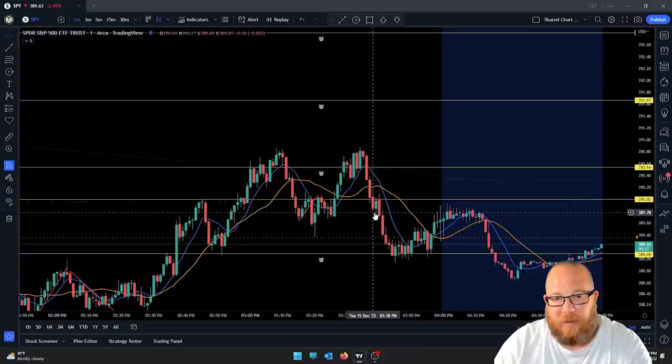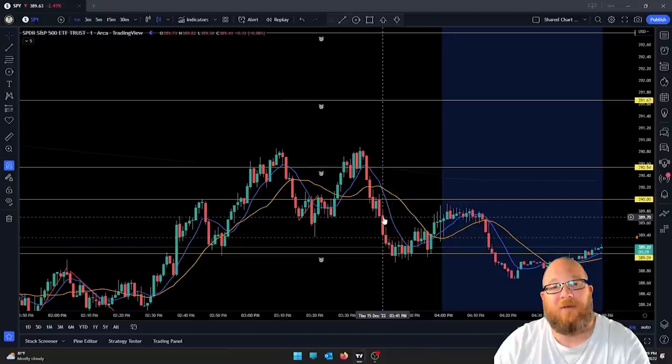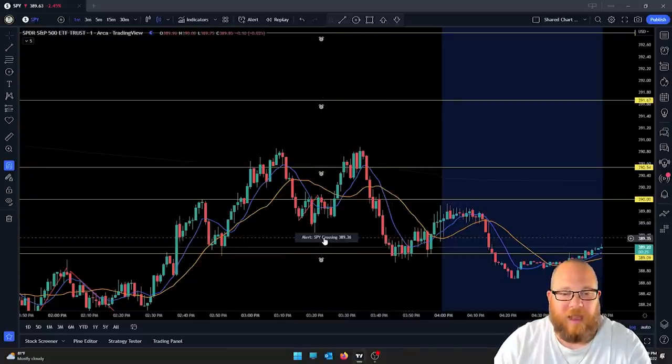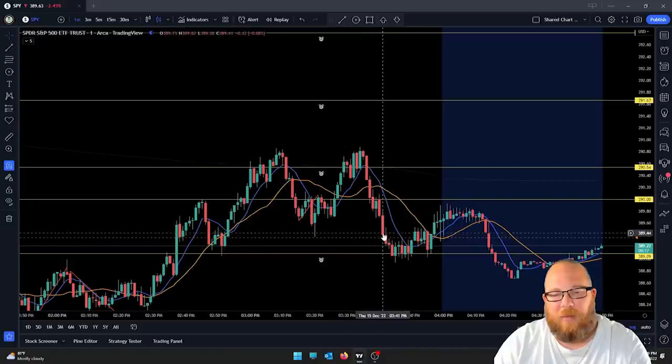Look at this. The candle wicked on that support. This candle closed on that support. Well, that support failed and became resistance. Where do you think it's going to go next? The exact same place that it did before, 389.36. We make it down there.